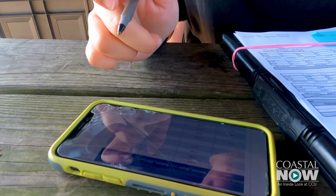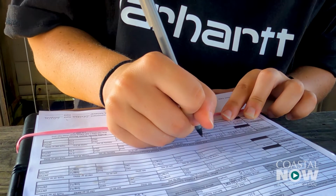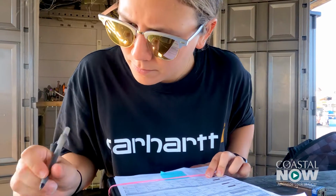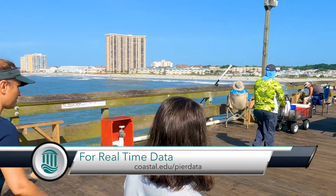A key feature for CCU is that undergrads and graduate students are deeply involved. They're actually getting out, getting their hands on instrumentation. I'd definitely learn a lot more out here, rather than just reading it all in a book or all on the internet. It doesn't get any better than this for student engagement.